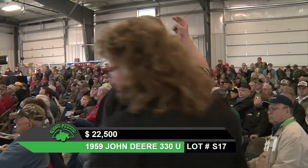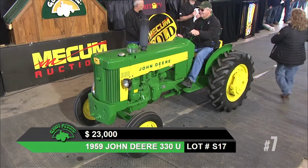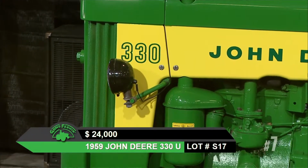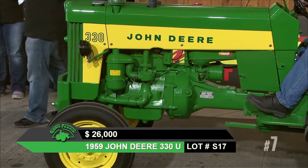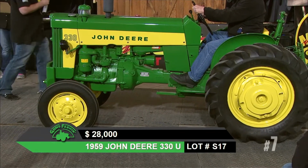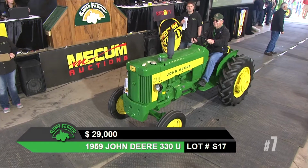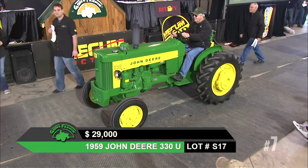Well, and I tell you what, this one's really got some attention right now, sitting at $22,500, up $23,000, $24,000. This one's really moving up the ladder quick, Max. Yeah, this one here also has 2-cylinder documentation. It was shipped May 29th, 1959. It has 3-point load and depth control, the swinging drawbar. Power takeoff is on this tractor also. And as I said before, the rear wheel weights, it does have lights and fenders on it. Reaching a record number here, just south of $30,000, sitting right now at $29,000 bid.